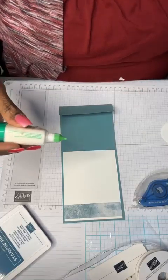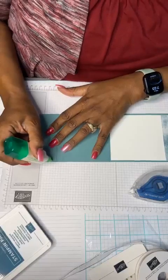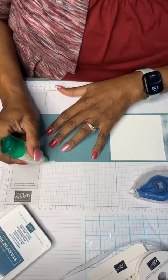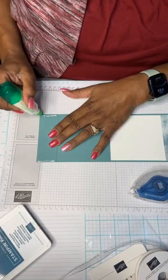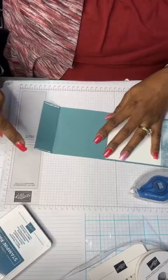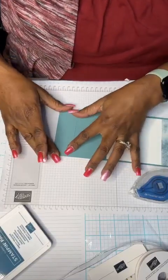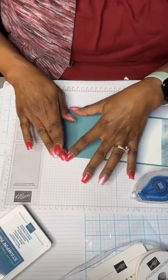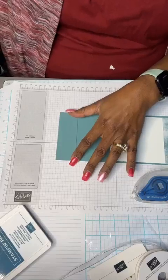Let's make sure it's not gummy. And I'm going to put just a little bead here on each outer edge. And I'm going to make sure that we don't get adhesive any other place, and then we'll go ahead and hold this down for a minute. So can you guys guess what we're going to do with this card? Do you know what it is?